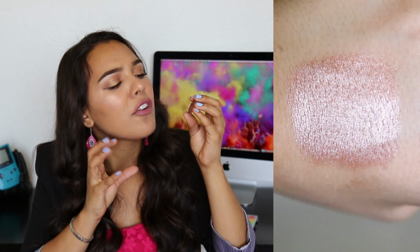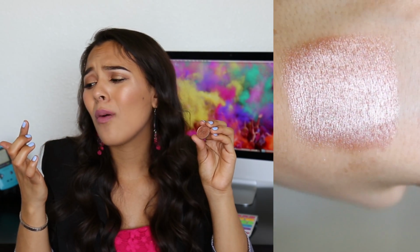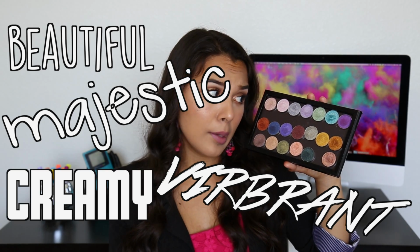This one right here is called Grandstand. This is another one of my favorites. I'd say this is a color that everyone will enjoy because it's beautiful. It has that really nice warm peachy gold undertones to it. It's a little bit of everything. Wow, I love this color. It's such an elegant color. I would just describe it as elegance in a little pot. So that was it for all 20 of these beautiful, majestic, vibrant, creamy shadows.